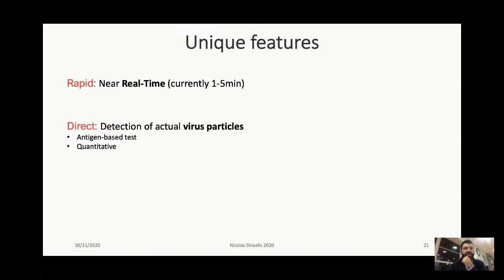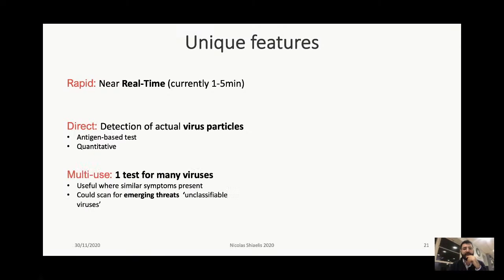We are direct. We're looking at individual virus particles, so it's a very quantitative method. It is an antigen-based test, so it can tell you whether you have the infection now, if you're spreading it right now. And it is also multi-use. Most of the lateral flow assays, these rapid tests, are single-use, but this is not the case with our method. We envision that this device can be used many hundreds of times, many thousands of times, so we can use it multiple times.